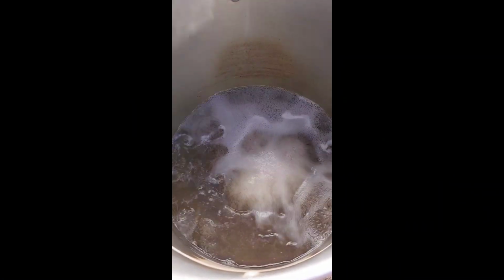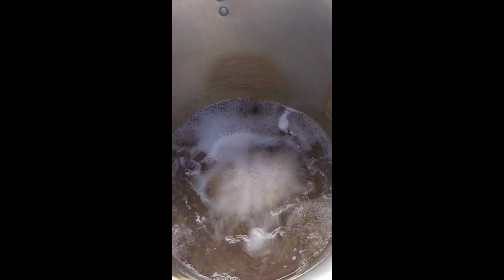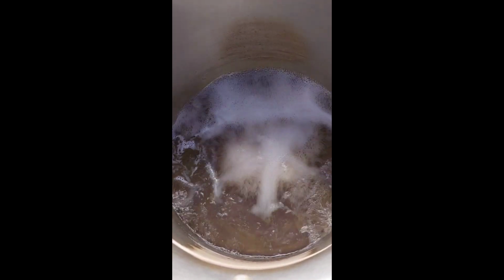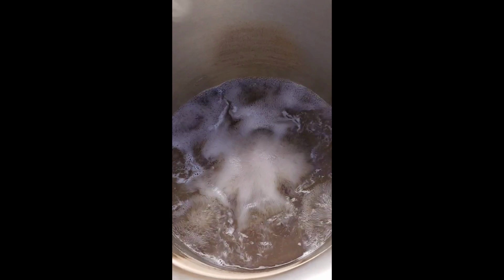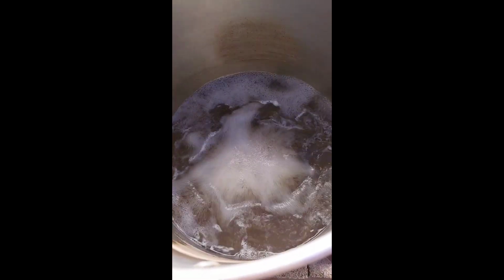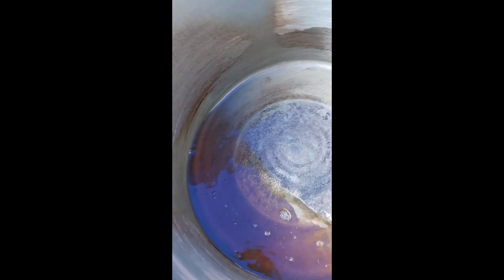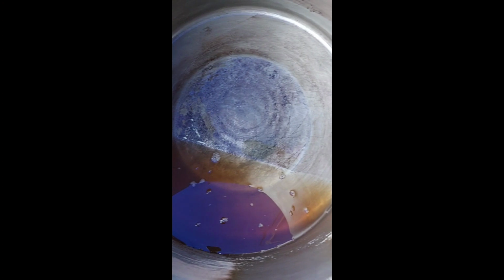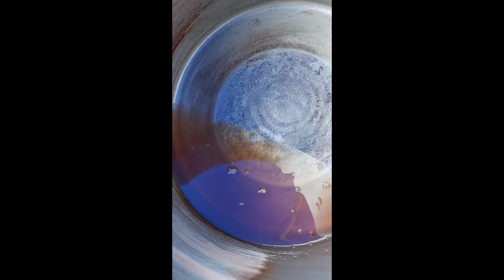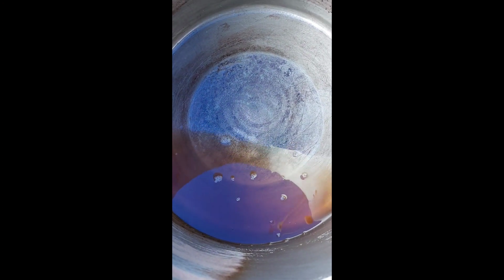Okay, so it's been boiling for a while. As you can see, it's boiled down a bit. We took some out in the ladle, let it cool down, and tasted it. Pretty tasty so far. Okay, well, we had to turn it off because it's boiling down to just about nothing. So we're letting it cool down. I'm probably just going to strain it and put it in a jar, and we'll see how it tastes. Hardly anything left.